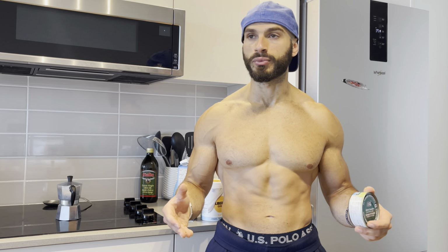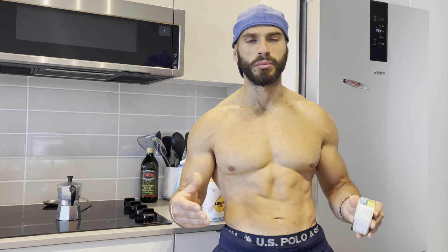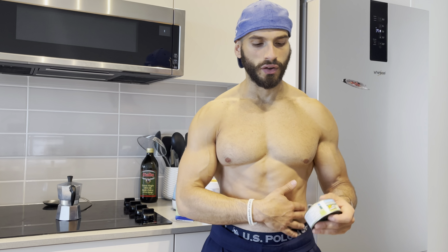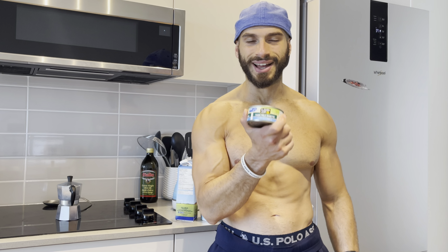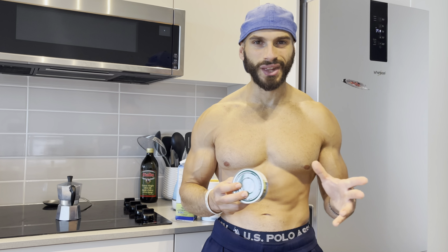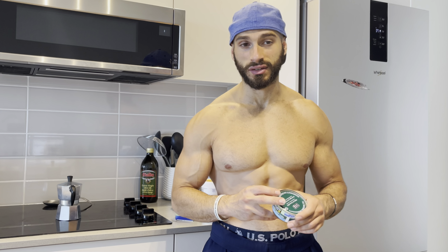I'm trying to lean down, I'm on prep, so it's not ideal for me to add calories just from oil. But if you're someone that's trying to bulk up, feel free to go for the tuna cans that are more in oil or the ones that are flavored. For me, tuna cans in water. The cheapest one is $1, you can find it at the dollar store. I don't like those ones. I prefer going for the ones that taste a bit better.